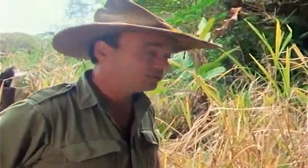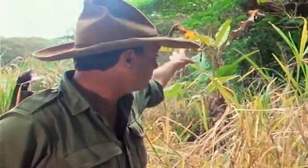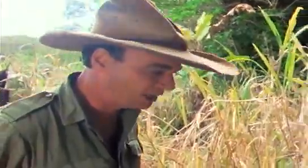They did make some attempt to grow local foods, and always around tin huts like this, you're likely to find banana bushes, and there's one over there with bananas on it. Pretty scruffy looking one, but it's worthwhile. Apart from banana bushes, you'll also find chilies.